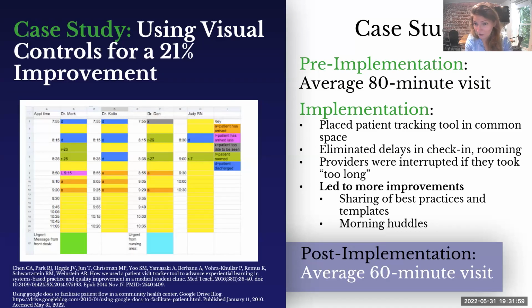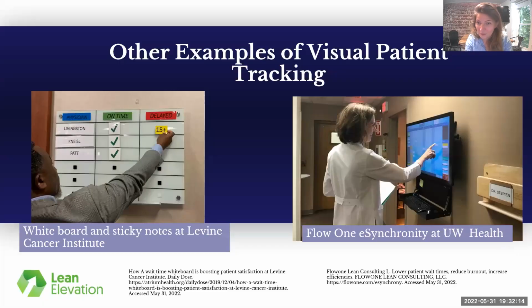And then as they were doing it, they were doing other things like sharing best practices, like, hey, student, I see you're messing up at this. Here, use this template. So they really started encouraging each other as they were showing just how well they were doing and sharing their performance. Here are some other examples of that.